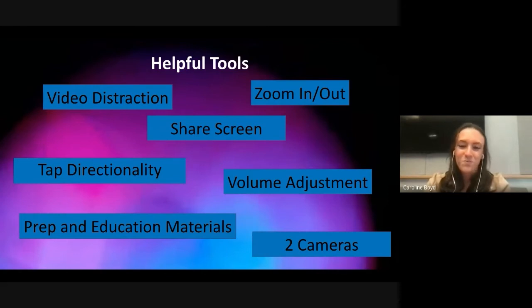Similarly, and this is the one where I don't know the correct terminology. Again, on that main screen that you're looking at for the main camera of the Omnibot, there's a capability where you either click or tap on a certain part of the screen and the camera changes focus to center on where you've just clicked. So it's like a tap directionality of the camera. This was really helpful because I was able to essentially respond in real time to events and stimuli in the environment, similarly to if I were there in person.